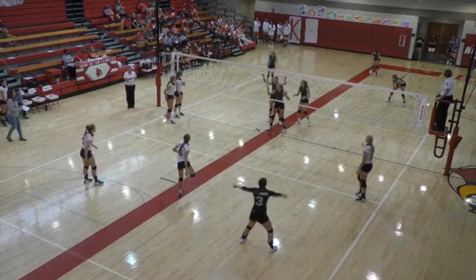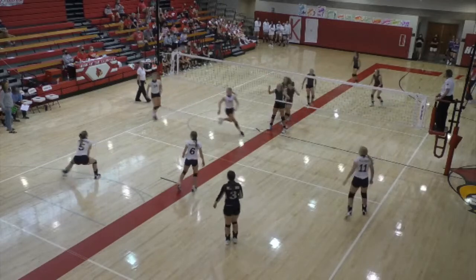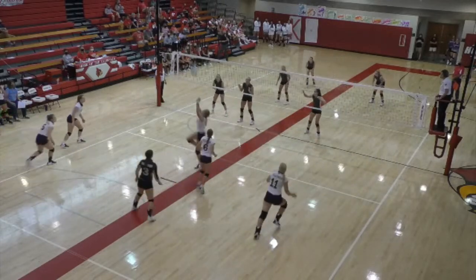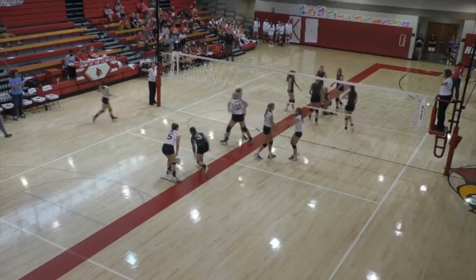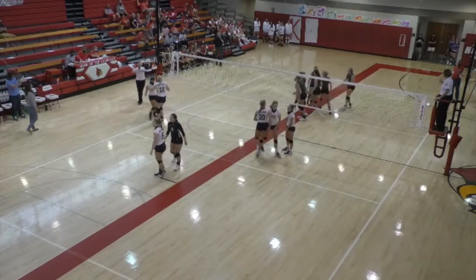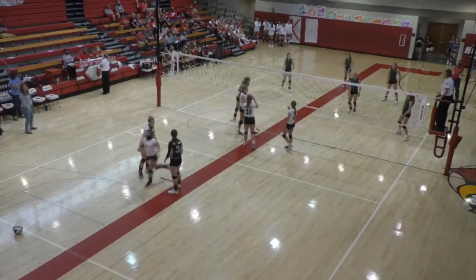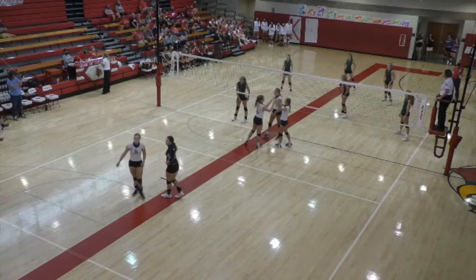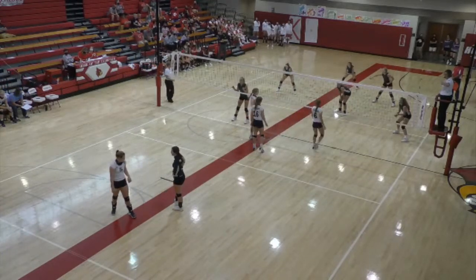Smith Center back serving. Serve comes across. Armit gets a good pass to Skimper. Skimper back sets Jacob. Jacob hits the ball off the block and down. 23-23. Panthers tie it back up. Jacob comes out. Keaton goes in to serve for the Panthers. Panthers have a lineup that they like. Let's see if they can capitalize.